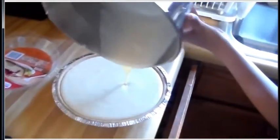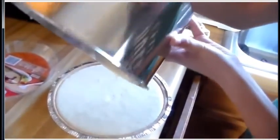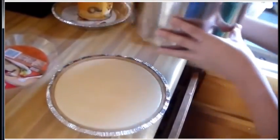Until it's full. And like that. Okay. So then you just leave it in there about an hour and 5 minutes, and then you just let it cool off for another hour, and then you just put it in your refrigerator.